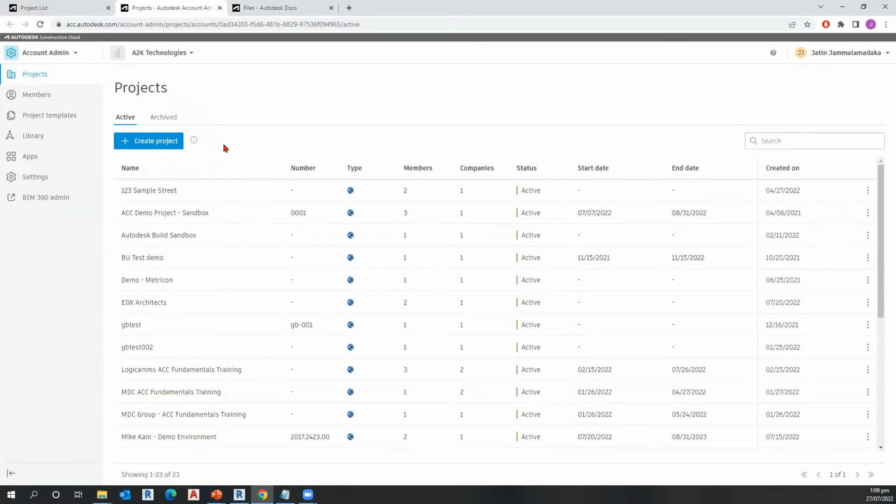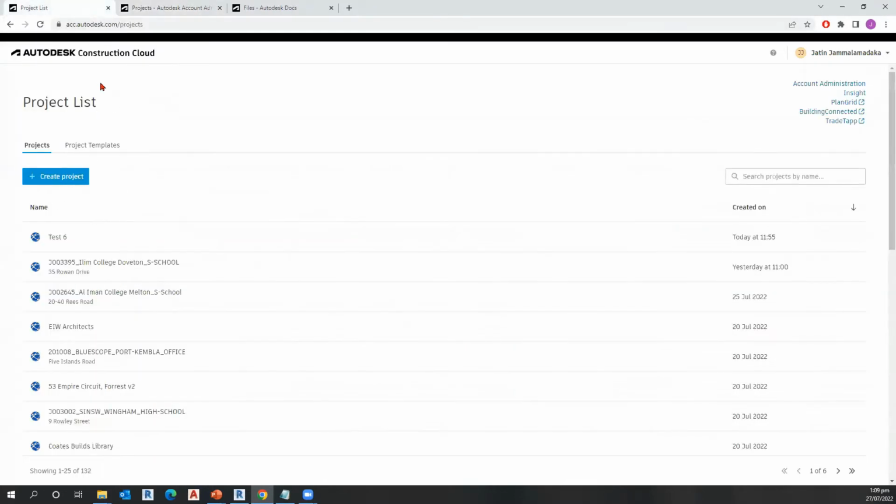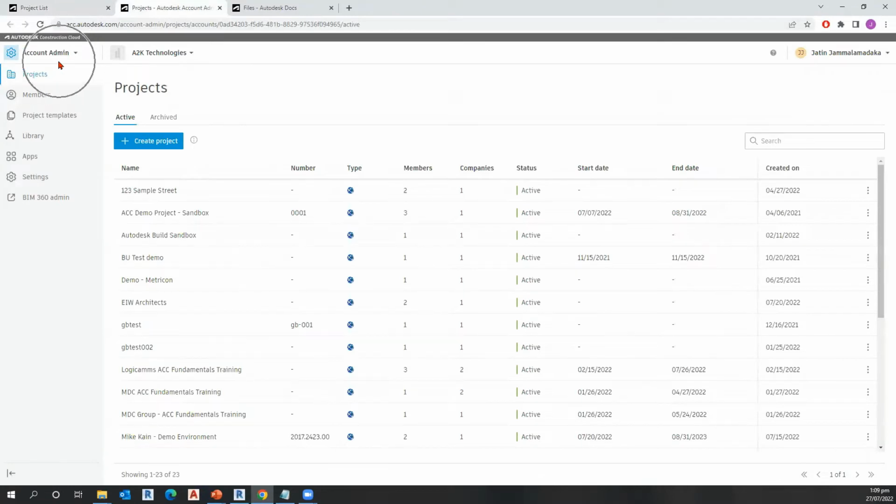There's an interesting note here, which I just want to quickly explain. So you can create a project here, or you can create a project in your account admin area as well. But the key is that in this account admin area, next to create project, there's a little I symbol. And if I click on the symbol, it actually tells me I can go to BIM 360 by clicking on this link to create a BIM 360 project.